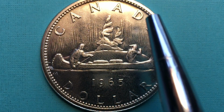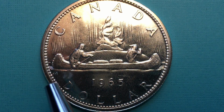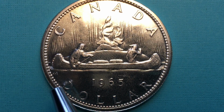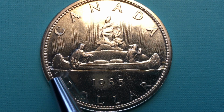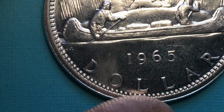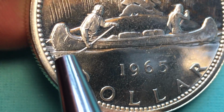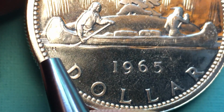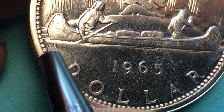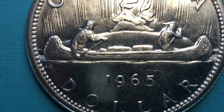It says Canada at the top, dollar at the bottom, and then way over here we can see some initials, and that's the initials of the engraver. Let me see if we can get in close. It's an E and an H. So this is Emmanuel Otto Hahn. That's kind of a stylized E there, and an H. There we go. And so that's Emmanuel Hahn. That is the engraver's initials there.